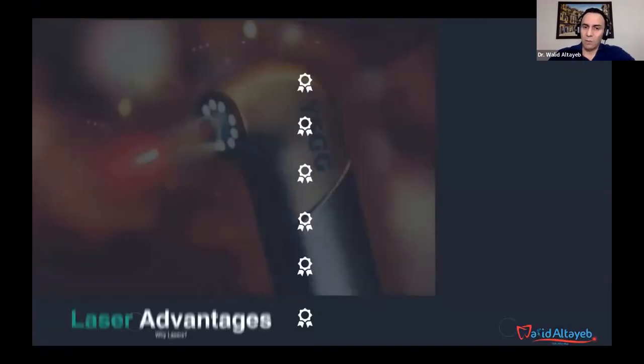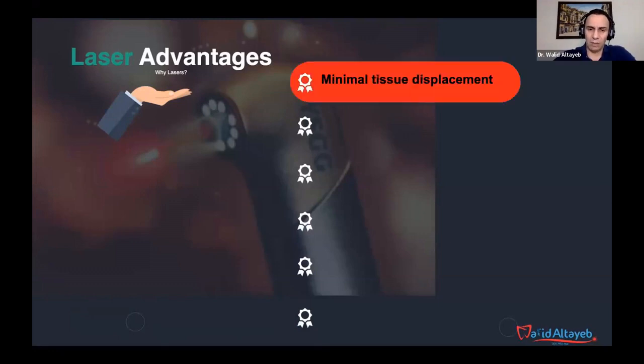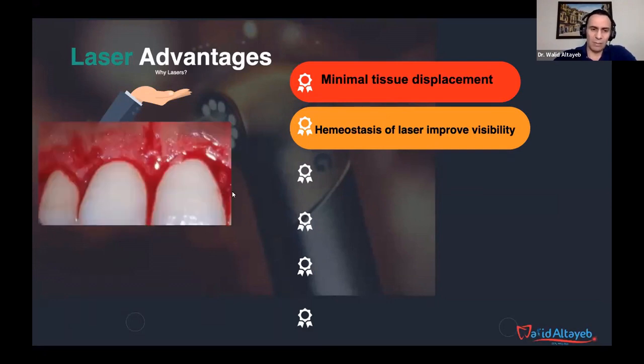With laser, why? This is my argument about why I prefer laser over the conventional methods to do crown lengthening. First, with laser, we have minimal tissue displacement. Second, with laser, we have hemostasis, which will improve the visibility. We mentioned all about the 1 milli, 2 milli.